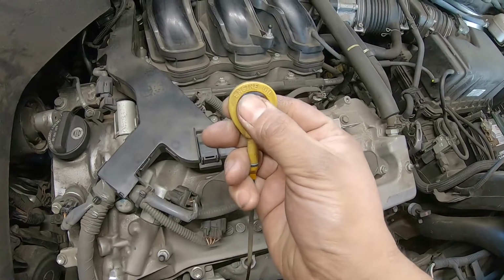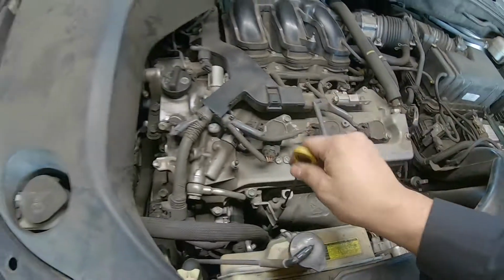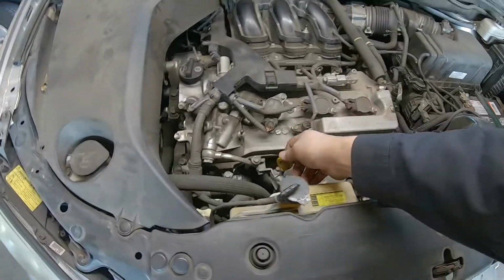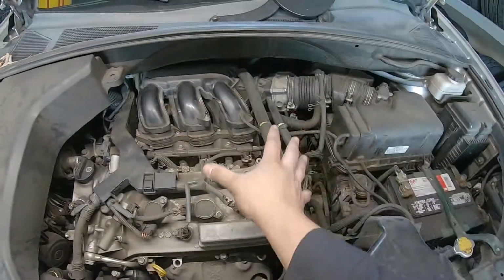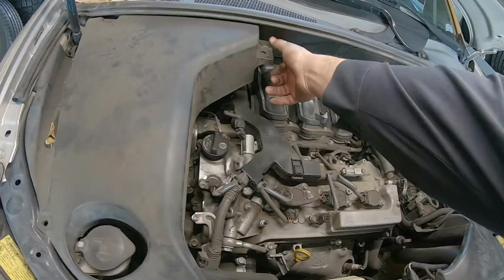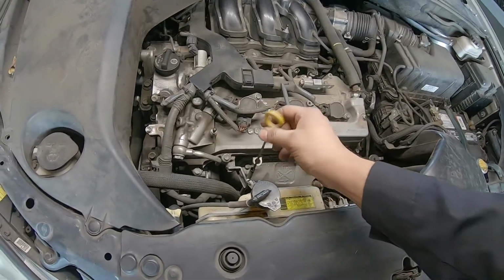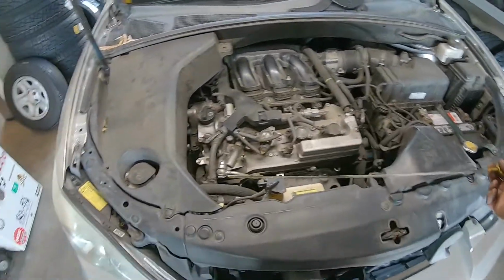This one here reads specifically engine oil. So it'll say engine oil on this one, but not all of them have that. Most of them are going to have a dipstick, whether it be here, sometimes it's on this side when the engine's facing the other way. Sometimes it's towards the back, but you'll always see either a pull tab or something like this, and this is called a dipstick. So this is what you're looking for, okay?